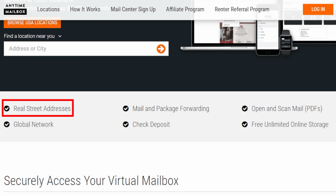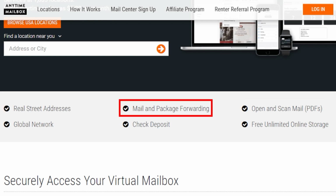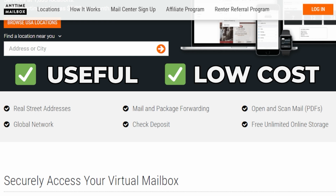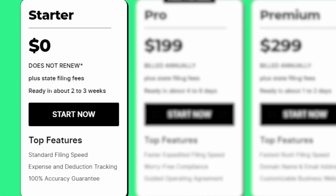They will provide you with a physical business address, scan your mail, and even forward it to your home. It's a very useful service at a very low cost. Worried about the cost? Hiring a registered agent is not that expensive. You can even get a registered agent for free if you pay for a service to register the LLC for you.